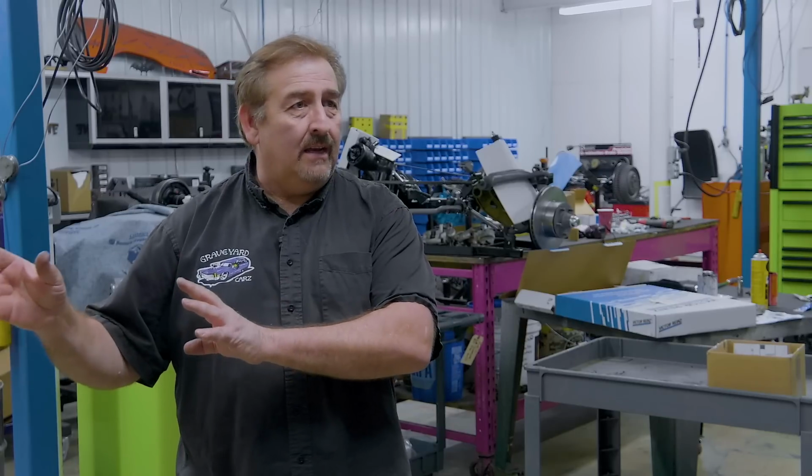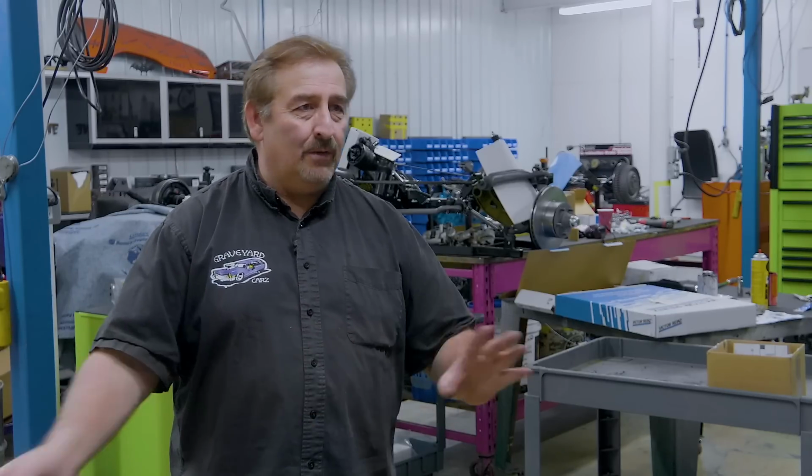This is a particularly exciting project for me. We work on a lot of Mopars, some great stuff. We're not the first people to put one of those engines in one of the old cars. People do that the minute the new engines come out, they want to put them in the old cars. So whether Chevy, Ford, Dodge, everybody's doing that kind of a thing.